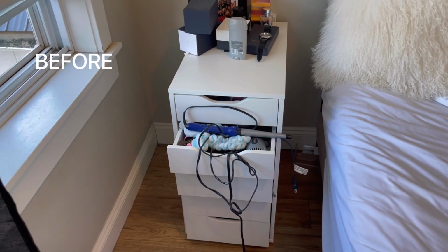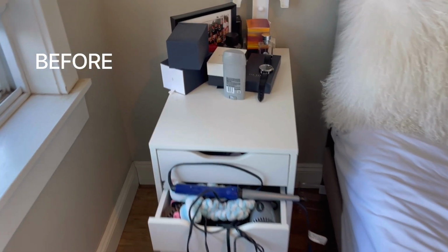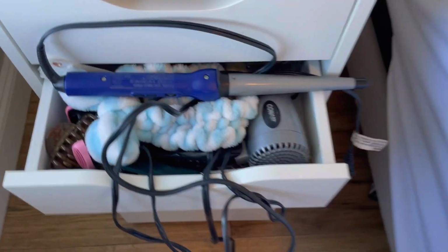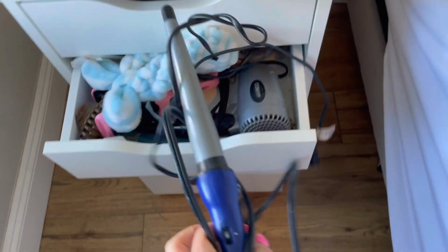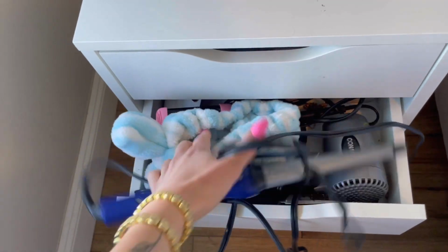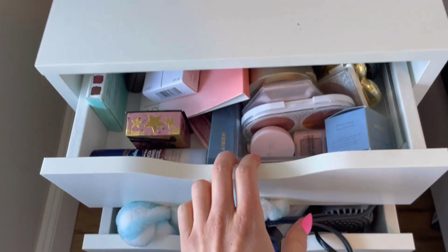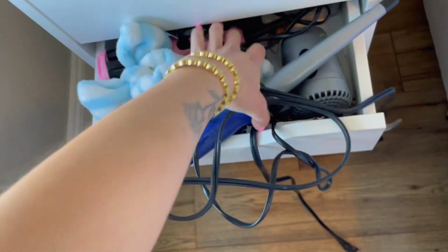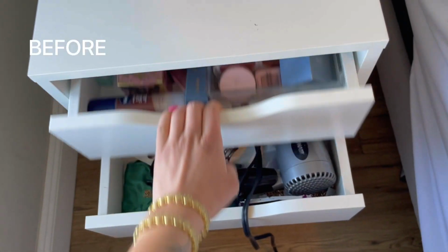Now for the part that I'm dreading. I am actually so embarrassed with how this looks right now. This is my hair care drawer. I've got flat irons, crimpers, claw clips, jewelry, necklaces all jammed in here. Let me move this so you can see. And I usually have to take everything out if I want to get stuff on the top drawer, which is just not the best way.